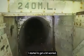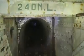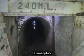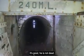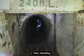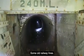After a while, I started to get a bit worried. I cannot see Dan from this angle. Oh, I see some lights. He's coming back. It's good he's not dead. What are you doing, Dan? Yeah, interesting. Some old railway lines.